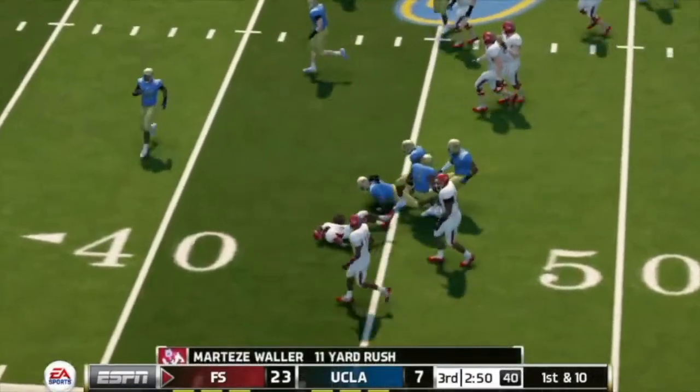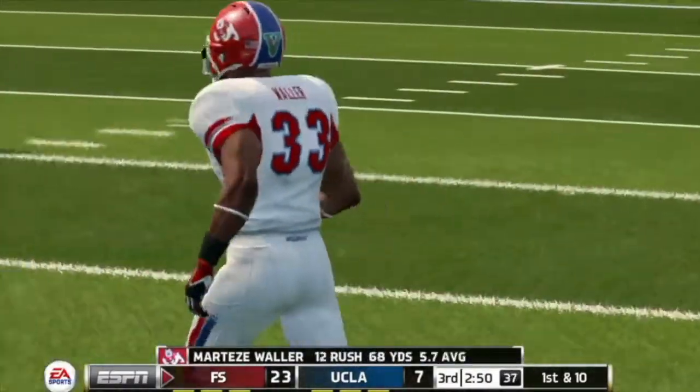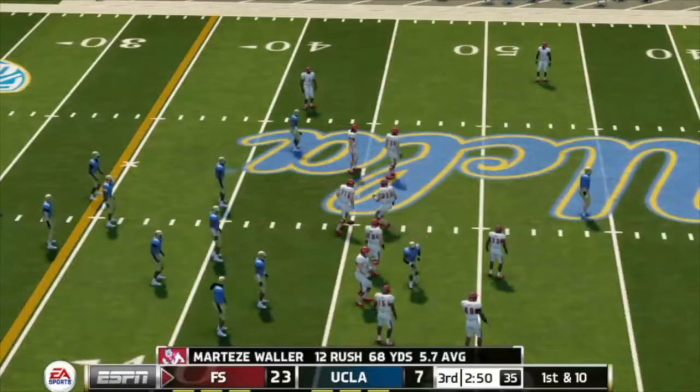He makes his way to about the 45. That's a gain of 11 on the play. That makes it 1st and 10.